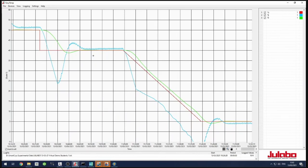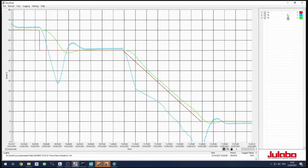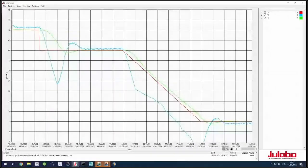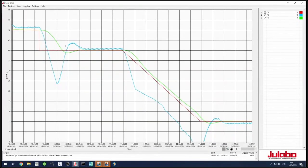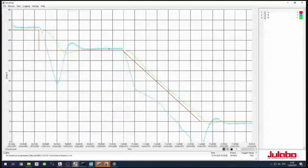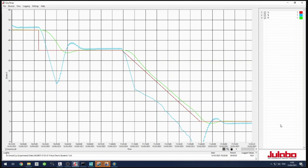We can actually see in blue the temperature of the jacket. That's the fluid in the jacket around the reaction itself. So we can see how that responded to the changes in the set point. Initially it plummeted as the chiller cooled extremely rapidly to try to get to 40 degrees. The jacket temperature climbed back up, fluctuated around the set point before coming down in stages to where it is now at 5 degrees.